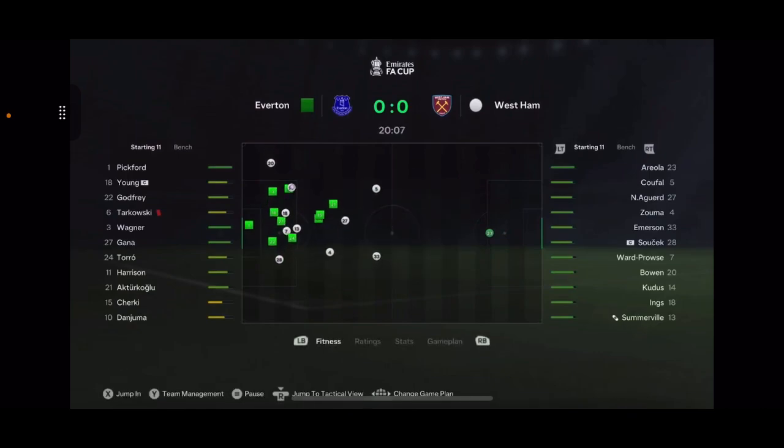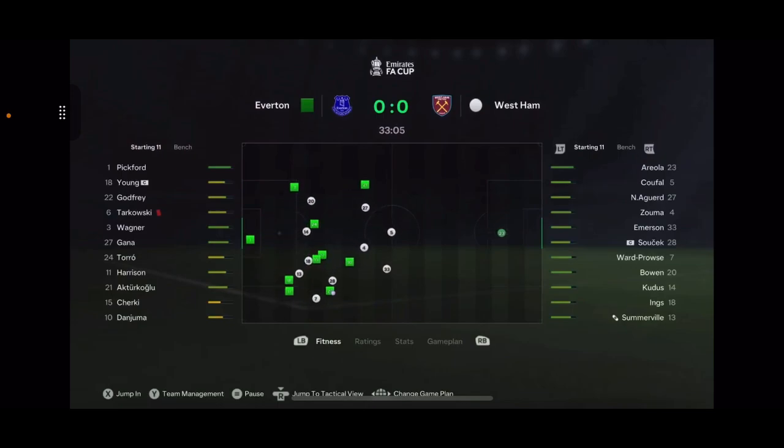Please don't tell me Somerville's injury is serious. I mean, Somerville suffered a light injury, so it shouldn't be like a broken toe, right? If it's a light injury, it should not be bad, right? I hope it's not bad. Cross over the bar. Ward-Prowse crossing. Somerville. Bowen. Zouma. Soucek. Good save by Pickford again. Here's Ward-Prowse with the corner. Ward-Prowse clears it away. Somerville couldn't get the shot off.